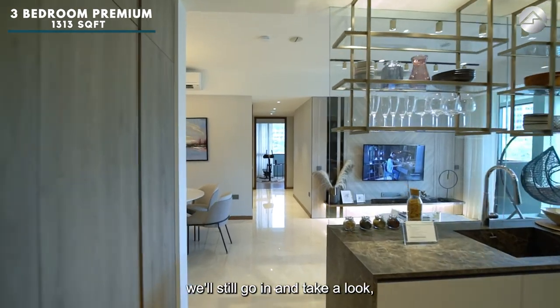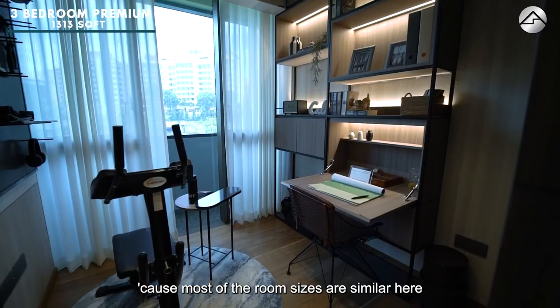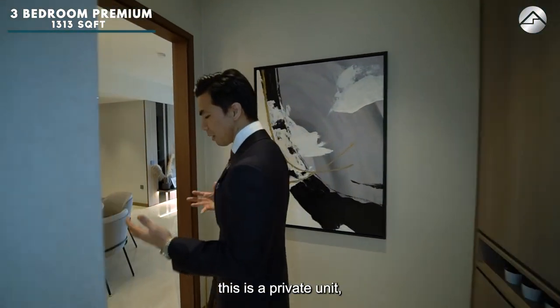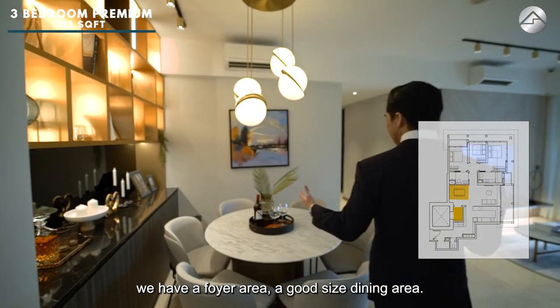But it's okay, we still go in and take a look, because most of the room sizes are similar to the other 3 bedrooms here at Canninghill Piers. So come along with us. This is a private lift unit. We have a foyer area, a good sized dining area.